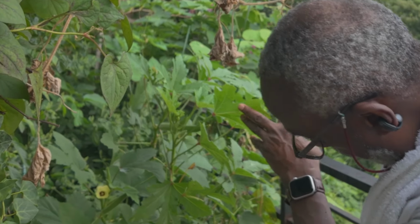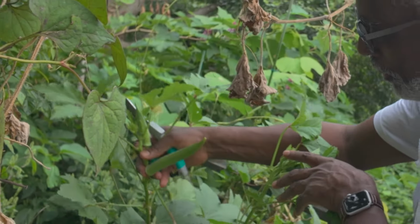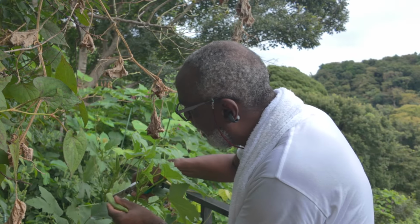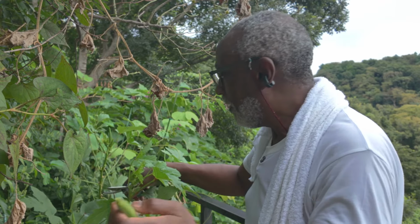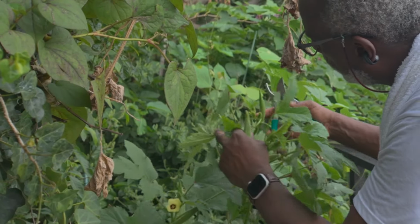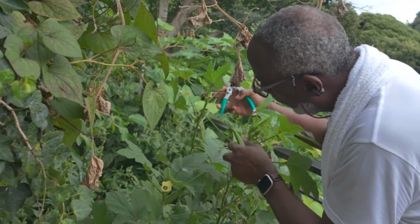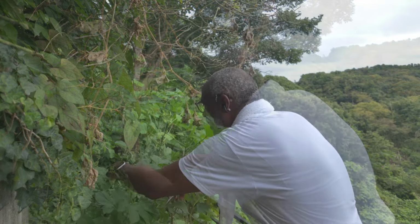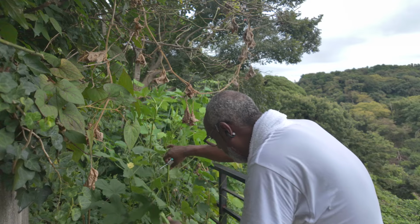Let's see if we have any okra. I think we do. Look at this. Wow, that is huge. Look at that. Wow. And this one here, I think I'll leave this one till tomorrow. We got some here. Yeah, this other one I'll leave till tomorrow.